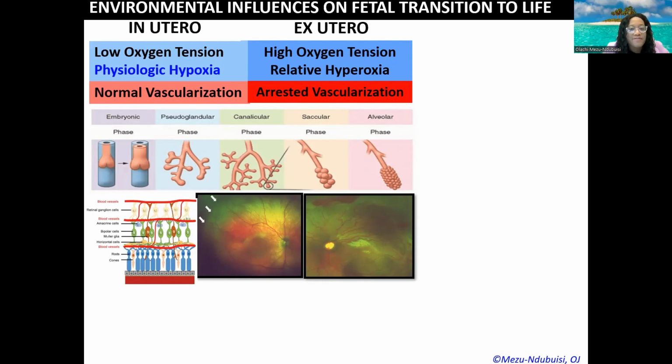And these new vessels are fragile. They don't have a basement membrane supporting them, and they tend to bleed. And then you can have bleeding in the eye, and then you have proliferative ROP. So the first phase of ROP, when the vessels stop growing, is called the vasoobliterative phase. And then 4 to 6 weeks later, you now have the proliferative phase.